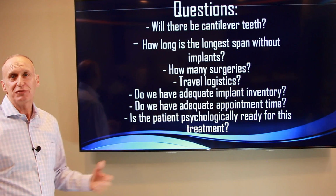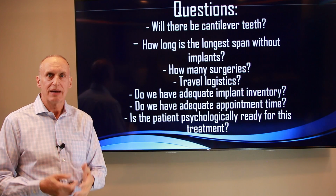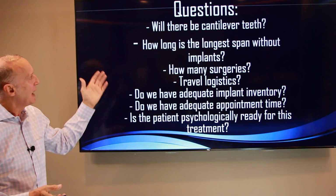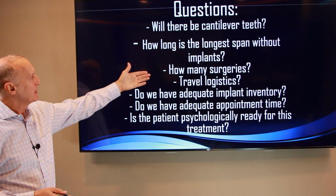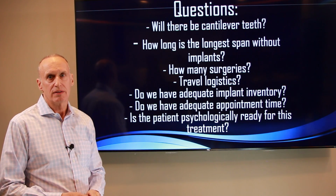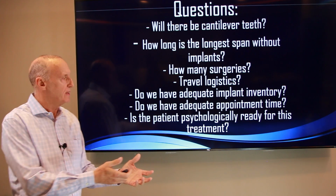And if that wasn't enough, we've got another page of questions. Cantilevers. Can we put a tooth or 2 teeth behind your last implant? How long of the bridge part can we have without implants underneath it? How many surgeries are you going to have? Many of our patients travel from out of town. What are the logistics of that and how can we maximize each visit while you're here?